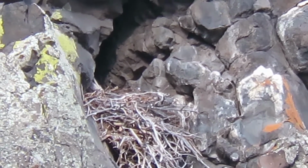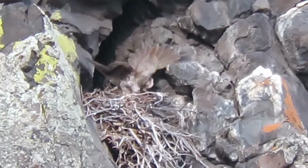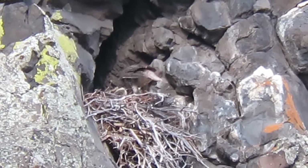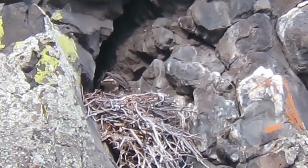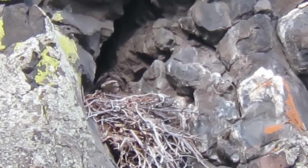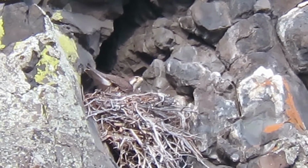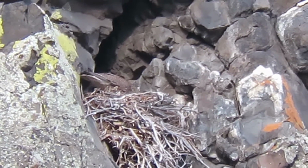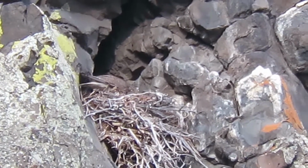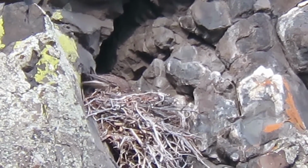All right, well, check around here and find what else is going on. Oh, there's the other one back, see? There's Mama now. She's back in there. Gonna relieve Papa, and there he goes out. All right. So there we go. Now we'll see if we get a feeding here. See, you never know what's coming.